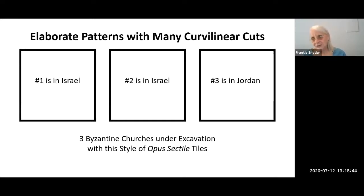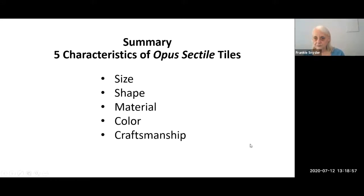He sent me a picture of his, but he has not published it yet. I probably will not be the one publishing that. I think he can do it himself. I sent him all the articles that he needs to give his parallels to. So that's the next one over there in Jordan.